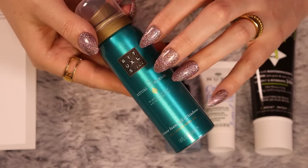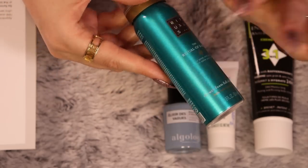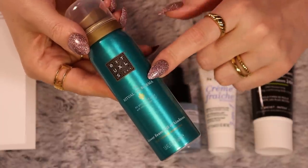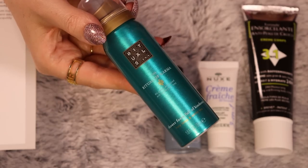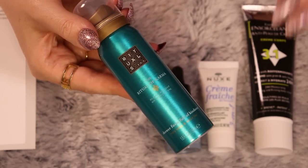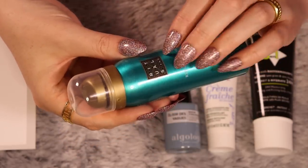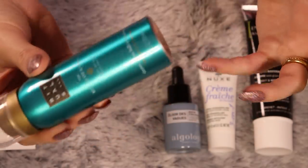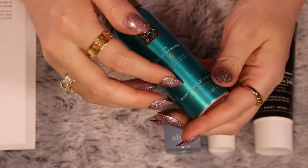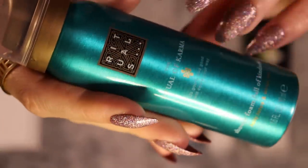And then we have the Rituals Shower Foam. And like I've said time and time again, this is a great product and a great brand. Scent-wise, it just doesn't agree with me. A lot of products from Rituals use quite a lot of essential oils and stuff, and I'm a little sensitive to that kind of thing. But I mean, it was never bad when I used it. It was just the scent that put me off.